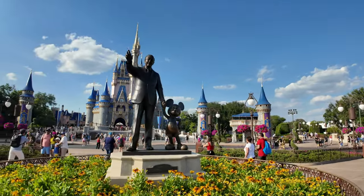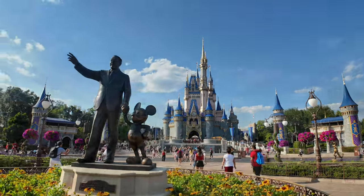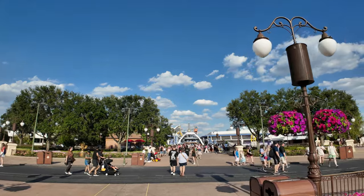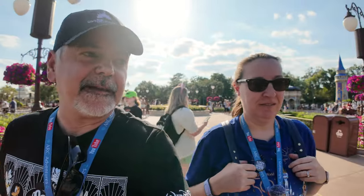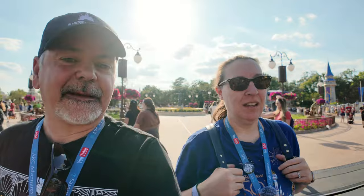Look at that shot. Hope I'm not walking in front of everyone's shot. Heading to Tomorrowland, a little people mover action. But we gotta say, so we knocked off one more sit-down place at Magic Kingdom. We've only done three, Be Our Guest, Liberty Tree, and now Skipper's.